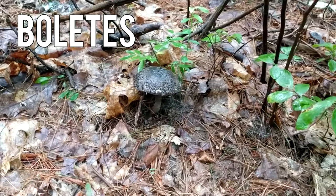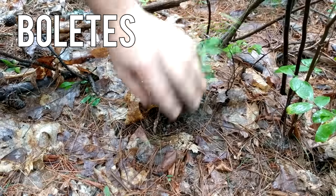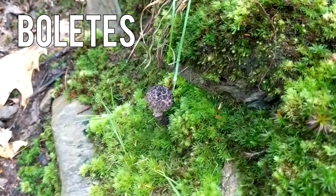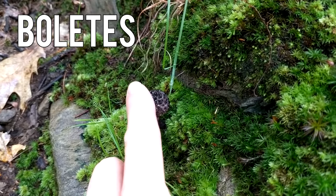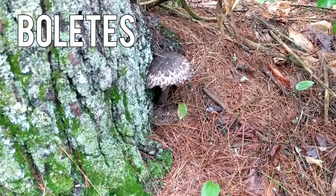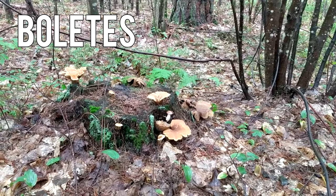Pretty sure. I mean, is it an old man? Yeah, that's definitely it. You can see it's furry. Give that a touch. A little old man. Dime-sized. Very fuzzy. Hello, old man. No, wait. You see the little bolete? Oh, yes. I do see the little bolete.